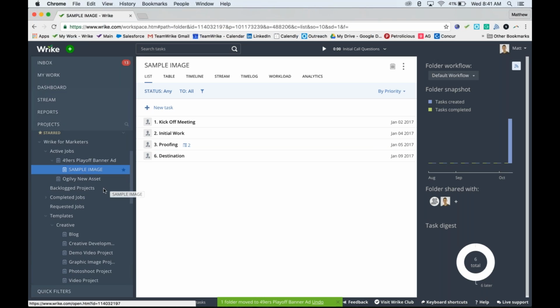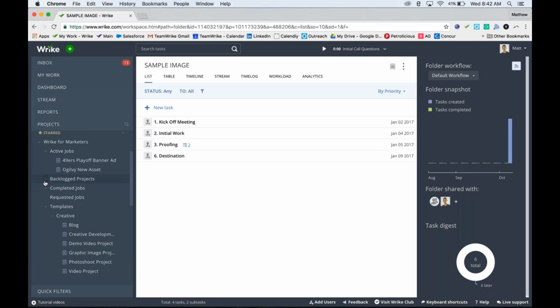From there, I could also drag this back into my backlog, depending on if I want to move this back and forth between an active or backlog status. Very, very easy to handle here, and we can just keep track of all of our backlog within this one specific folder. So that is one of the great features of Wrike.